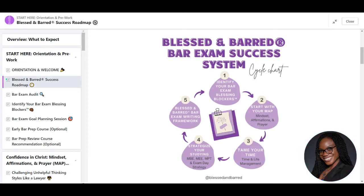So, for this quick video, I am going to quickly walk through the steps in the Blessed and Barred Bar Exam Success System. The first thing that I'll point out is that this image representation here is called a cycle chart because although there are steps in a sequential order, it's kind of more of a cycle. And if I even included arrows to go back and forth to each other, that would also be relevant, because it's not like you'll do a step and then never come back to it.